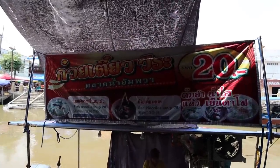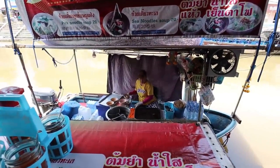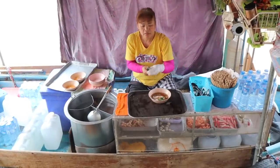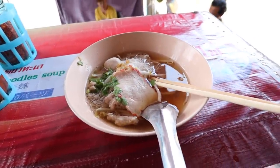The next floating restaurant we're at is this one that specializes in pork noodle soup and sea noodle soup. The menu's just right here too. We're eating right in front of the chef. How cool is that? This was prepared in about 10 seconds. You saw how fast that was.